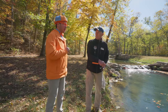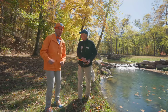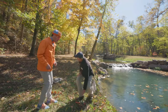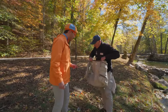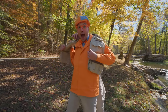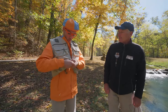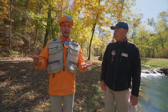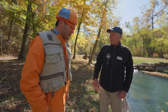Well, what's the first thing to be a fisherman? Well, actually, you need some equipment. Oh, okay. I just happen to have some here. Whoa. Whoa, what's that? This is called a fishing vest. Whoa, oh, thank you. And it goes on, and it has a little pocket so you can put your tackle in there. Oh, check it out, my very own fishing vest. Well, now I really feel like a fisherman. You look like a fisherman.